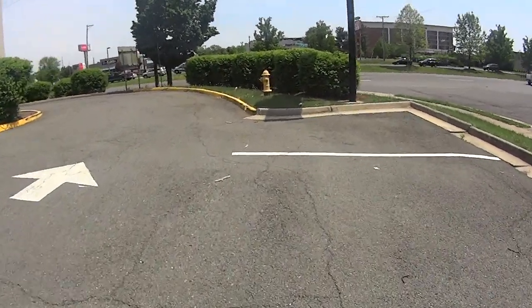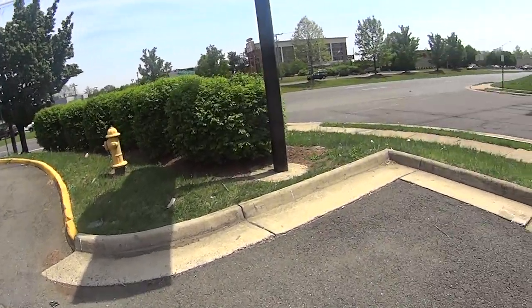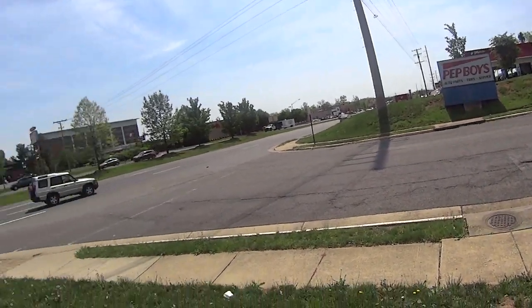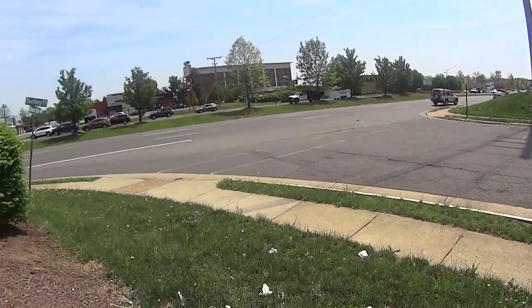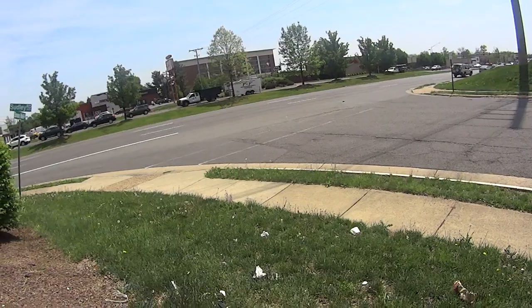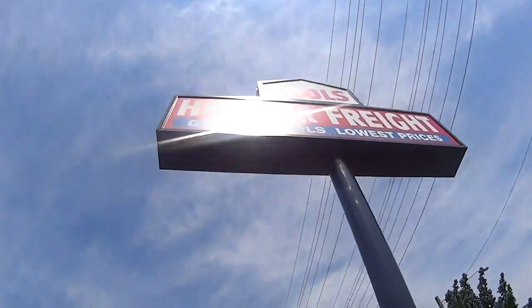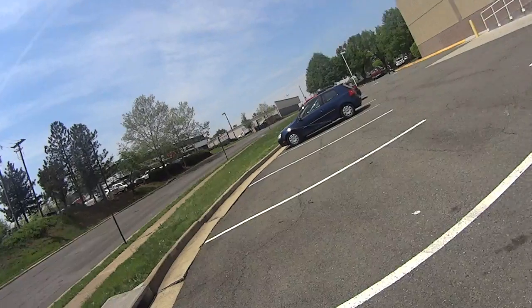This is the beautiful expanse of Sudley Boulevard in Manassas, Virginia. One of the most beautiful roads ever. It is just festooned with strip malls and traffic and red lights and just about everything you could imagine, from a TGI Friday's to a Best Buy to a Pep Boys to a Jiffy Lube to a Chipotle over there. Everything's here, including Harbor Freight. And that's what we're checking out today.